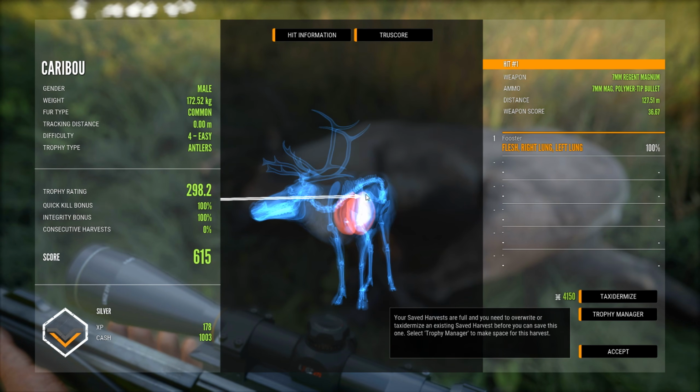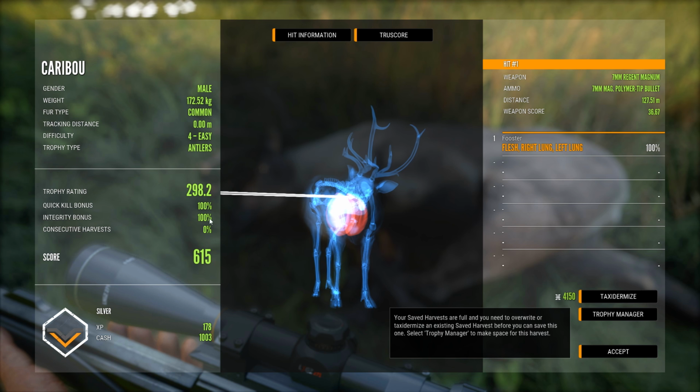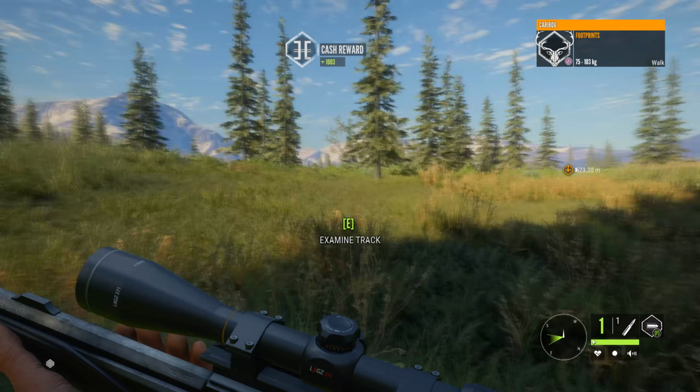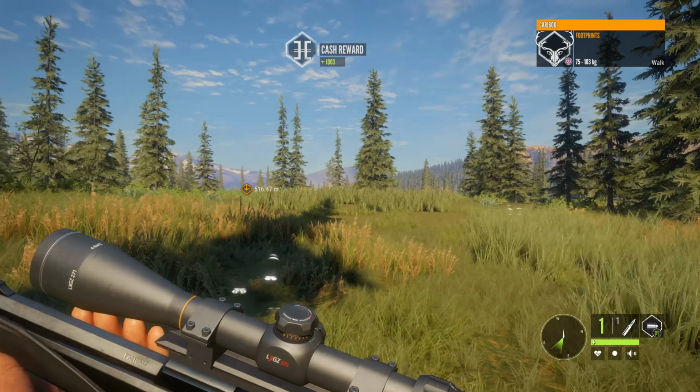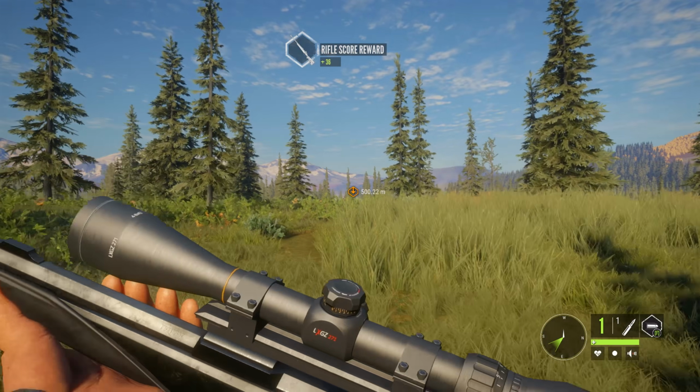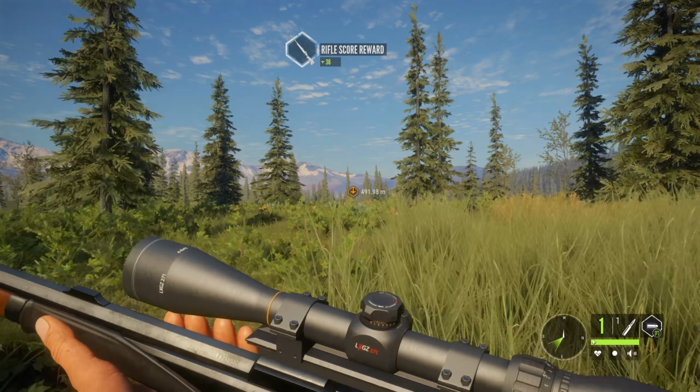We got the double pen, right lung, left lung, and it was at 0% consecutive harvest. Okay, so we're rocking a silver. We can't be too mad at that. 0% consecutive, we're going to have to get that up. Alright, I'm going to make my way over to the mission point. We're going to collect another sample. I'll be back with you guys in just a second.